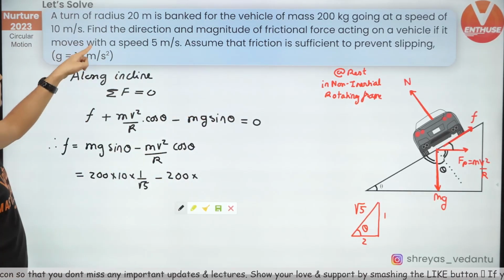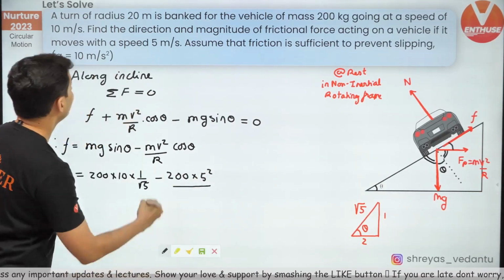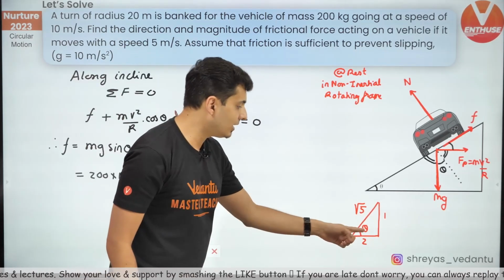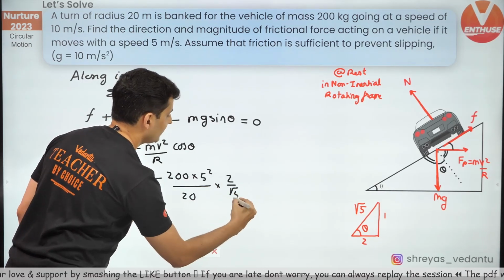Okay. Velocity. How much is the velocity? I think it is given. It moves with the speed of 5, so this will be 5 square, divided by radius. How much is the radius? It is 20. Into cos theta. Cos theta is adjacent by hypotenuse, that means 2 by root 5.